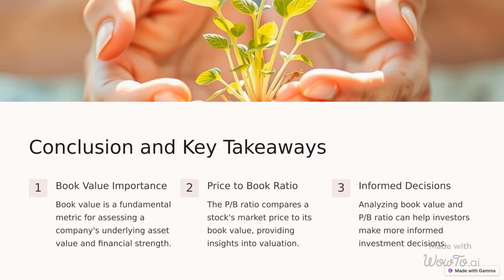But remember, book value or the price-to-book ratio cannot be used in isolation to make investment decisions, as it doesn't account for intangible assets like brand value or intellectual property, and book values may not reflect current market conditions. It's always best to use it alongside other financial metrics for a rounded analysis.